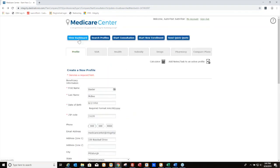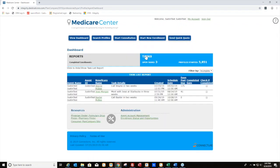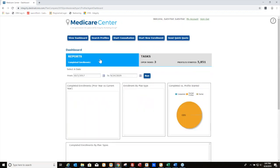But if we wanted to see on the dashboard all of our tasks that we have to do, so you can really stay up to date with your information, you would just simply click on the taskbar there and utilize that as your to-do list. It will tell you the date you created it, the date you scheduled it, if you're past due, etc. Once you click this little checkbox, it will give you the date and time that you completed it. So if I complete Baxter, it's going to fall off your to-do list and you're going to be all caught up. So again, a little basic but very effective CRM tool there for you to utilize.